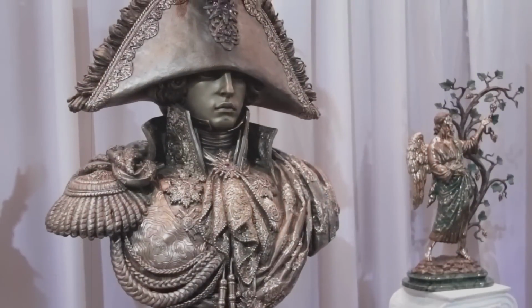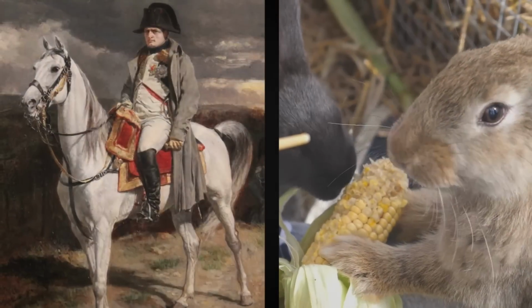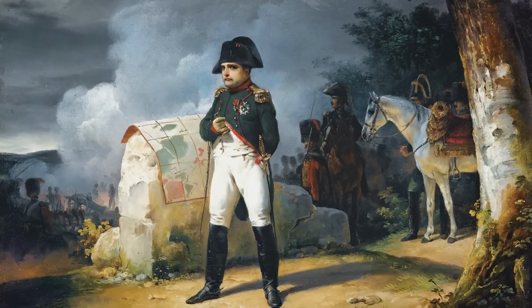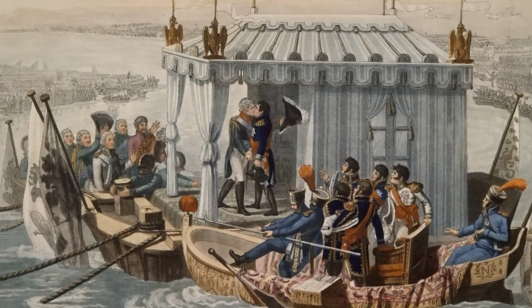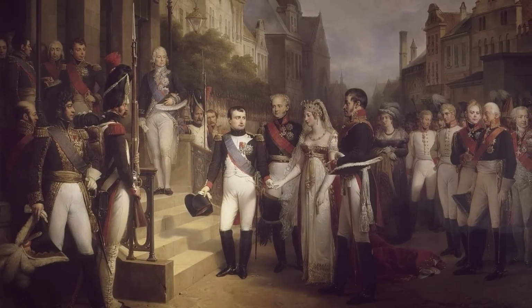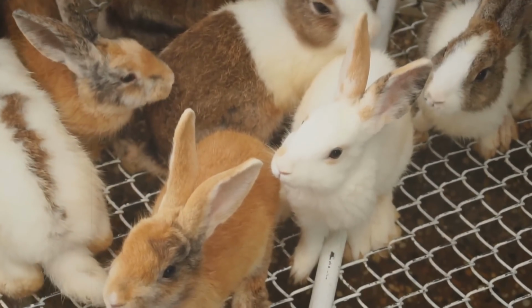Napoleon's defeat in the battle with the rabbits. It was hardly possible to imagine that the famous Napoleon Bonaparte could suffer such a shameful loss from a herd of rabbits. In 1807, in July, the commander decided to celebrate the signing of the Treaty of Tilsit by hunting hares. Before the hunt, he decided to have dinner, and at that time, 3,000 rabbits were sitting in cages, waiting for the start of the hunt.